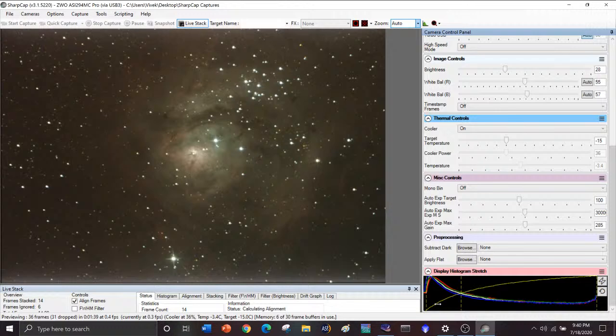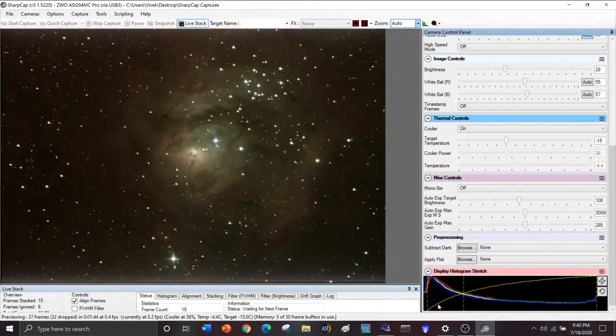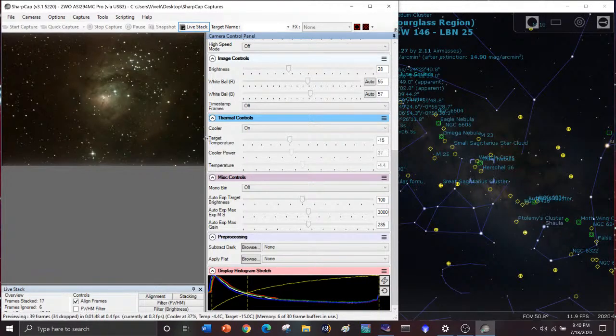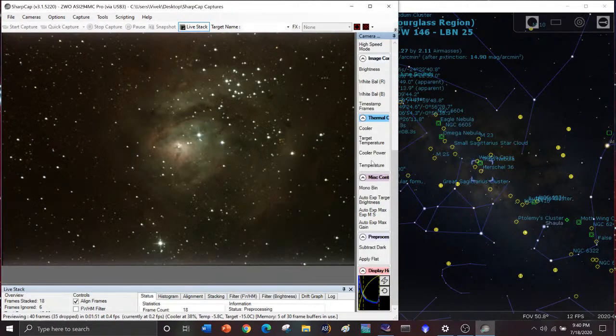Let me get the stretching just right. So the Lagoon is an emission nebula, and a lot of its light is from hydrogen and oxygen atoms. The red you can see is emitted by the hydrogen, and the greenish blue is emitted by the oxygen. That's what you see in the nebula. Most of the time the oxygen is concentrated in the core of the nebula, while the hydrogen is usually in the outer parts of the nebula or in dense regions.